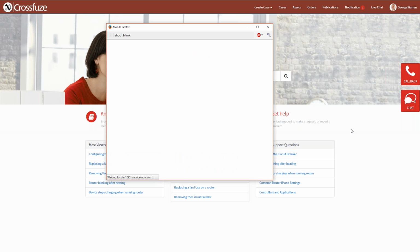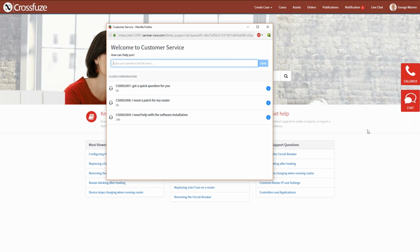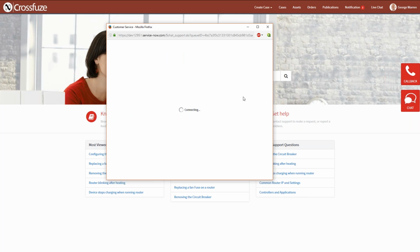What I would like to show you is how chat actually works. When a client clicks on this, they see an overview about their past chat sessions. So let's go have a new one created. Let's say, how do I reboot the server? We sent the question off.